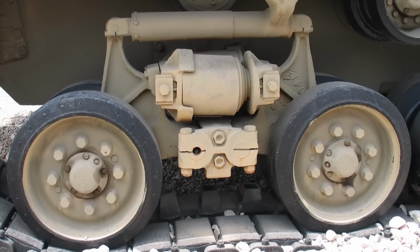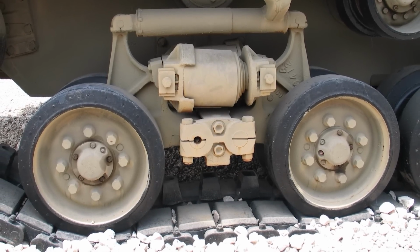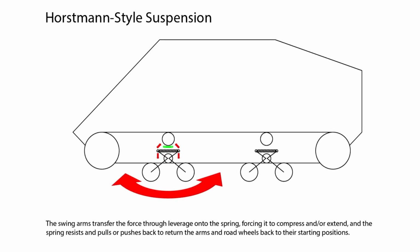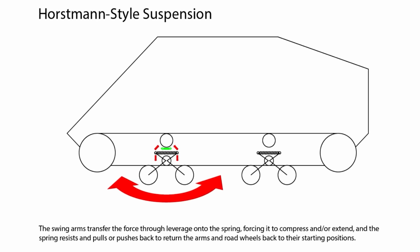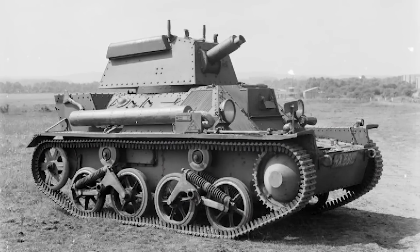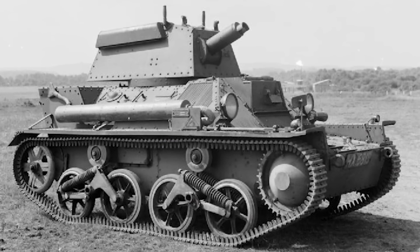In the Horstman suspension, the bell crank is connected to the wheel assembly and pivots around its mounting points when the wheel encounters an obstacle. This pivotal motion transfers the vertical displacement of the wheel to the coil spring, causing it to compress and absorb the impact. As the coil spring decompresses, it releases the stored energy and pushes the wheel assembly back down, maintaining consistent contact with the ground, resulting in, for the time, a smooth and even ride.